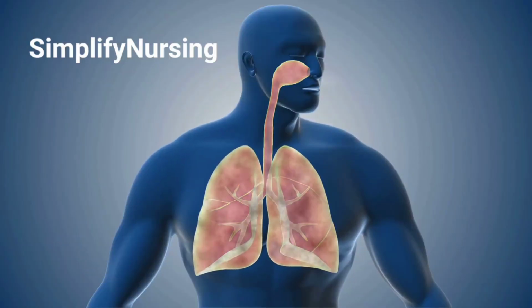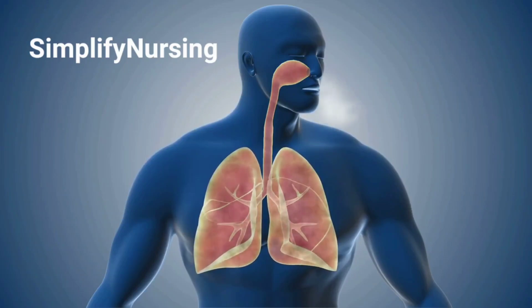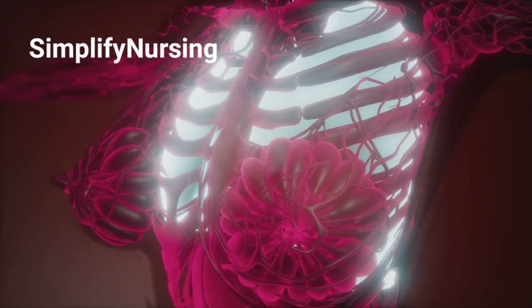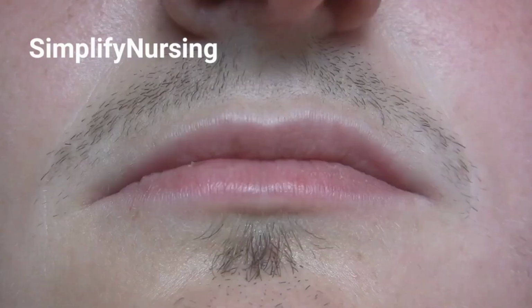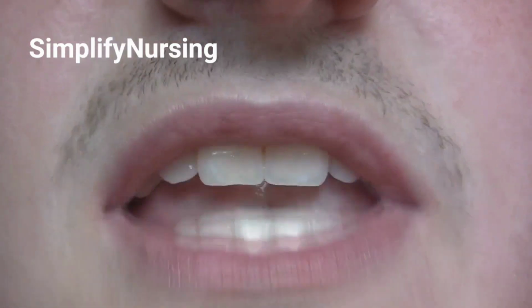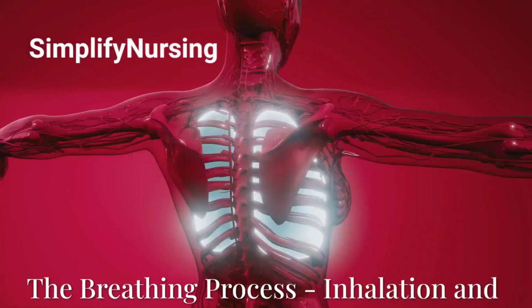Regulation of blood pH: the respiratory system helps maintain acid-base balance by controlling carbon dioxide levels in the blood. Protection: the respiratory system filters, warms and humidifies incoming air. Mucus traps particles and pathogens, while cilia help move them out of the airways. Sound production: the larynx enables vocalization by modulating airflow and vibrating the vocal cords.